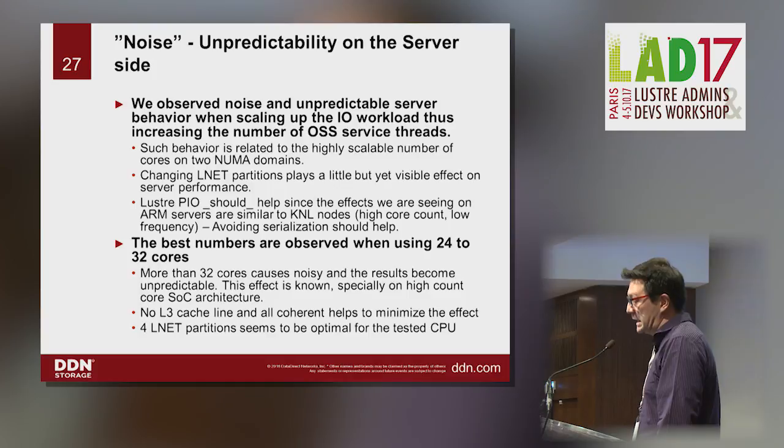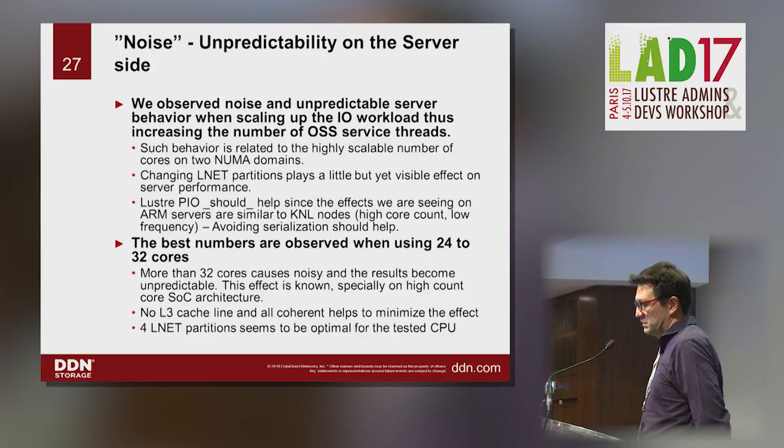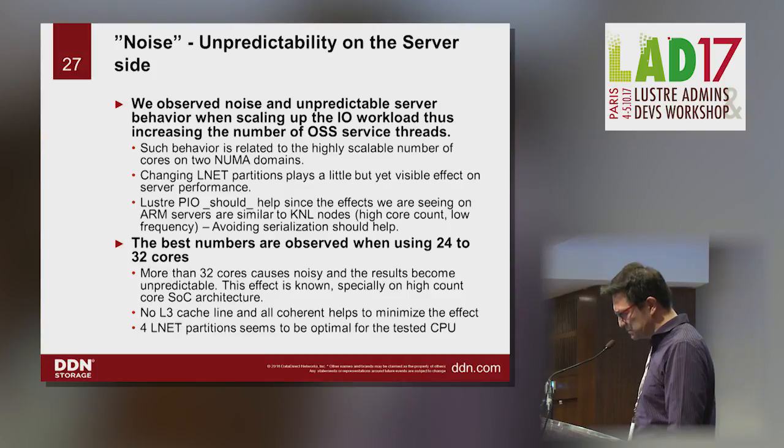I didn't test that, but we think that the behavior you're seeing with multiple cores is relatively slower cores trying to write, serializing it. It might be one issue. So the best number observed, as I said several times, is 24 to 32 cores. More than 32 cores gets unpredictable and unreasonable results.